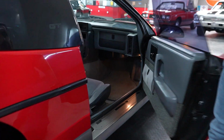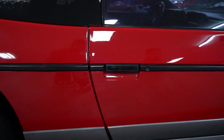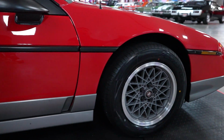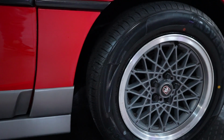All good stuff. And it's probably the best, you know, we have two of these right now, a red one and a black one. The black one is 60-some thousand original miles, and this red one here, like I said, has not even clicked 30 yet, but probably the two most desirable color combinations in this year, make, model, body style.